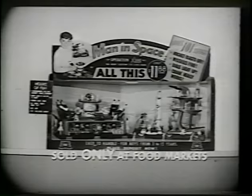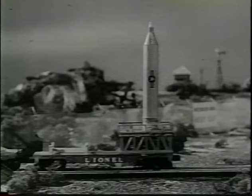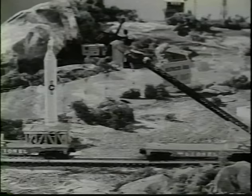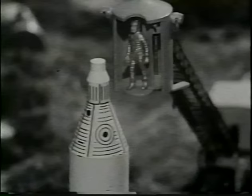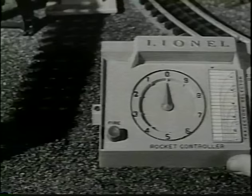This is a tense moment at the launching base as the huge Atlas missile with the man-carrying Mercury capsule is prepared for the shot. Now, for the first time, this most powerful rocket is to be launched from a railroad car. The new Lionel Mercury capsule launching car. The astronaut is moved to the capsule hatch by the new Lionel cherry picker car. It moves off. The countdown begins.